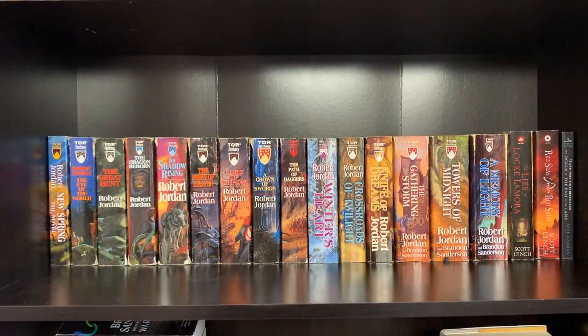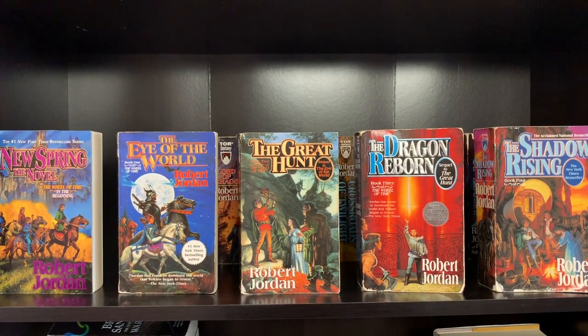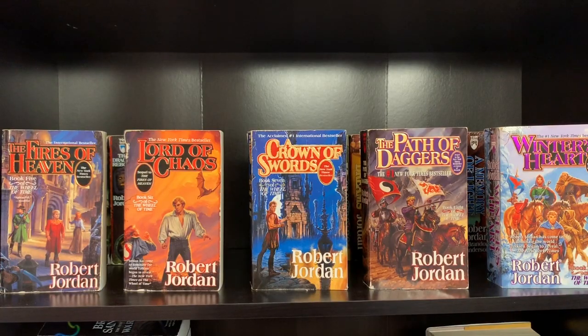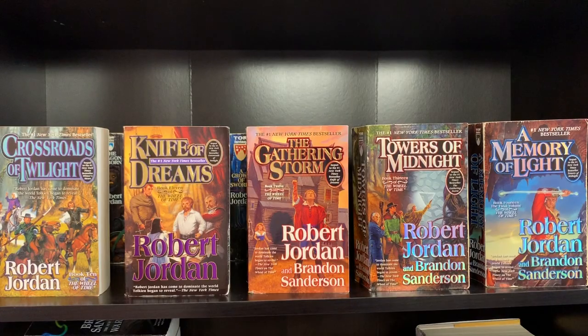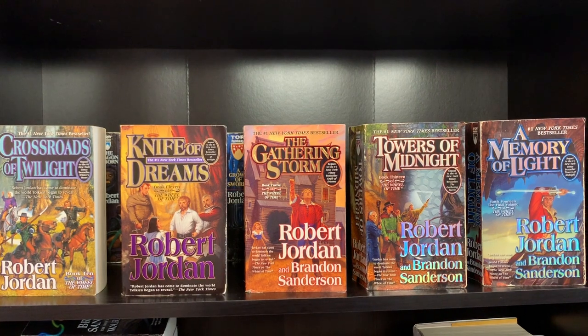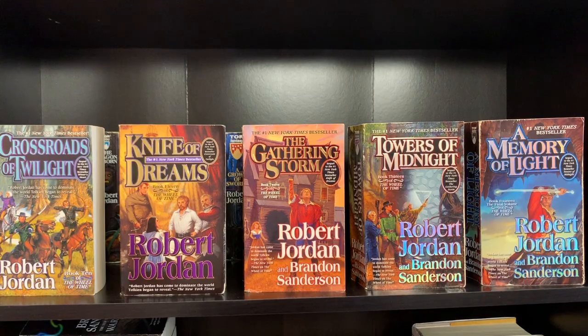We'll start with the Wheel of Time series, which includes the prequel, New Spring, The Eye of the World, The Great Hunt, The Dragon Reborn, The Shadow Rising, The Fires of Heaven, Lord of Chaos, A Crown of Swords, The Path of Daggers, Winter's Heart, Crossroads of Twilight, and Knife of Dreams, all by Robert Jordan, as well as The Gathering Storm, Towers of Midnight, and A Memory of Light by Robert Jordan and Brandon Sanderson.